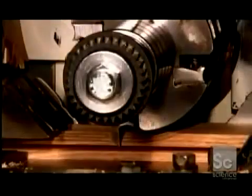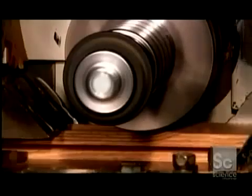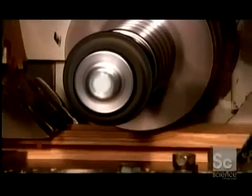A cabinet door consists of a center panel surrounded by a frame. This machine, called a molder, carves the frame's two vertical pieces and cuts a groove on one edge, into which the center panel will fit.